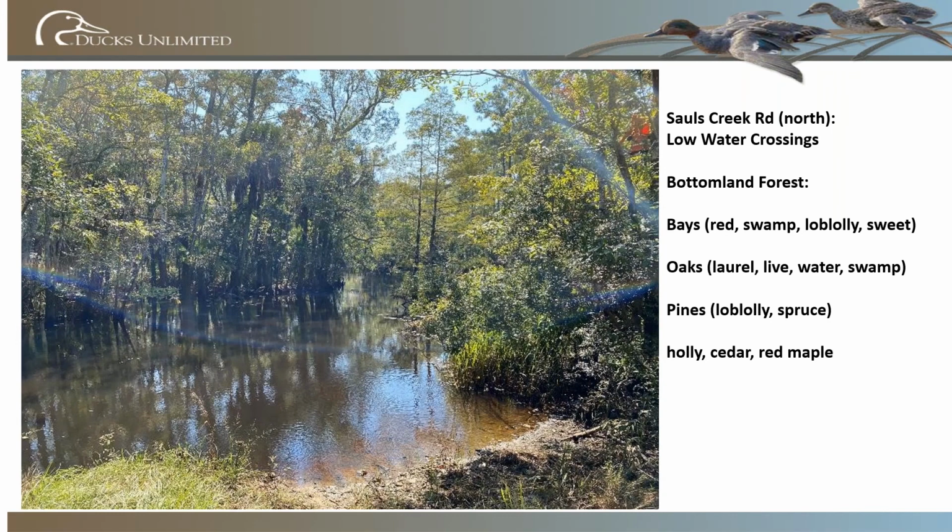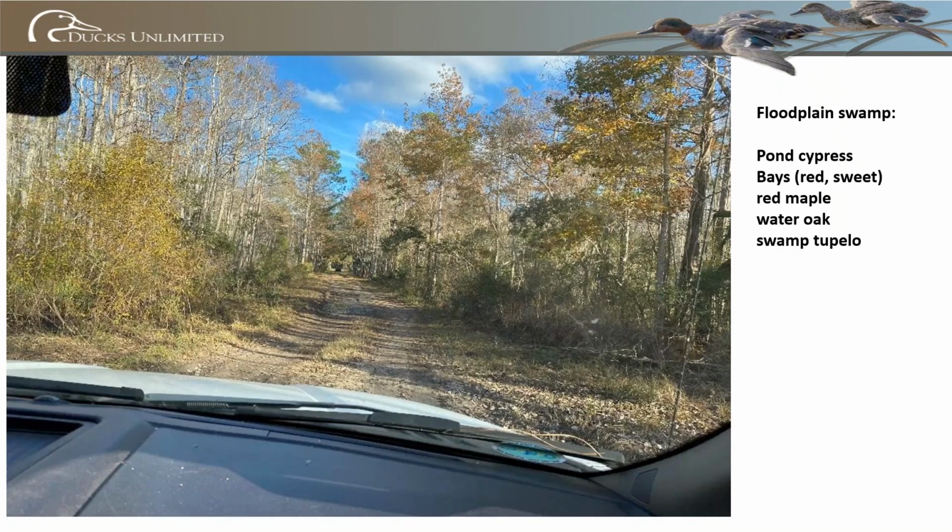And this is where Salts Creek Road dead ends into that bottomland forest. A very, very beautiful community and a very important one on the landscape here. For floodplain swamp, it's a mix of pond cypress and bays and various maples and water oaks and so forth.